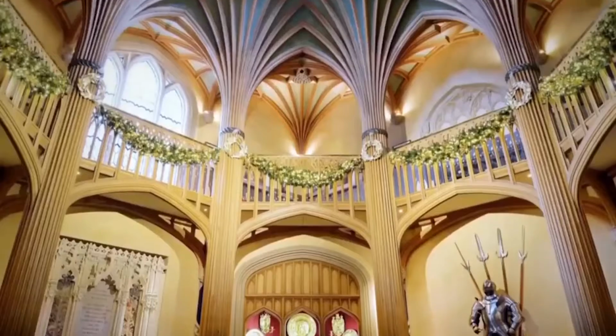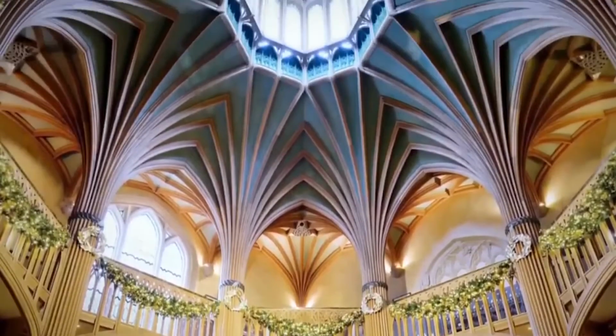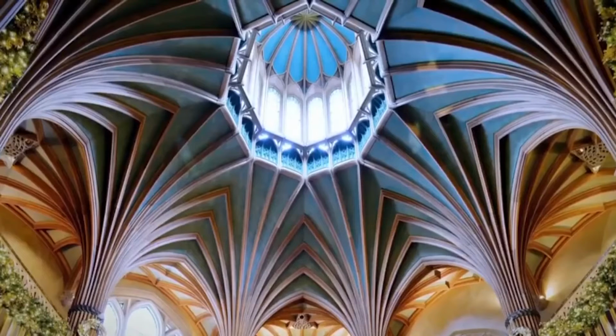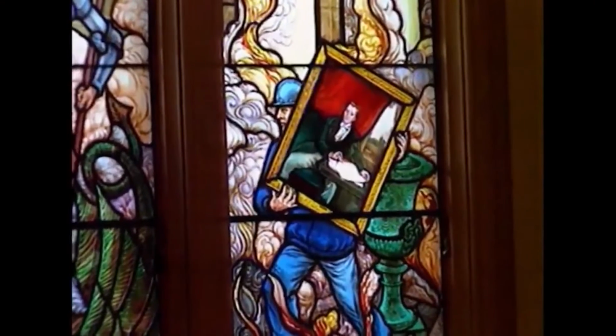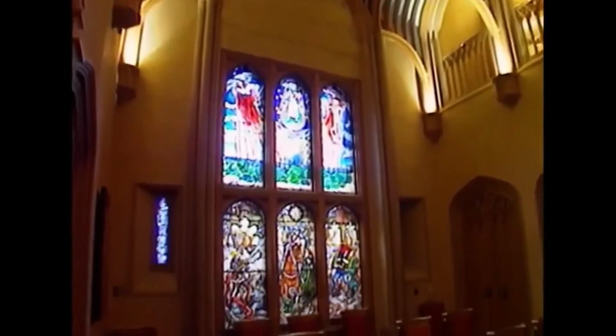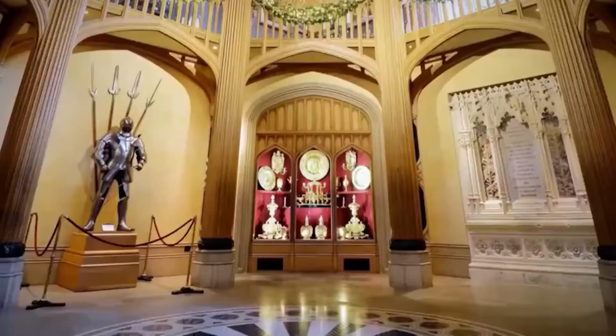Prince Philip left his own mark on the new lobby. Some of the stained glass windows in the chapel were designed by Prince Philip, and they depict some of the happening of the fire into the new fabric of the castle. A permanent reminder of the fire, forever etched into the historic building.